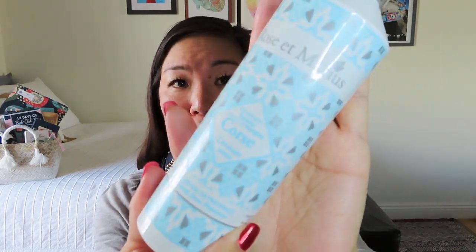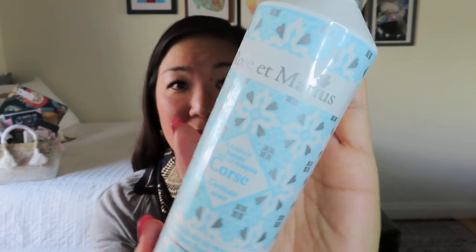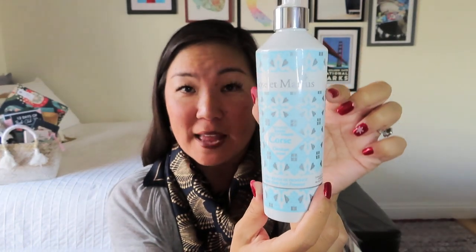And then next is a full-size item, so that's nice to have. And this is a liquid soap from Provence, Rose et Marius. So beautiful packaging. See how it gets bigger at the top. And we actually have a lot of blue and gray in our bathroom. So we use a refillable container, but maybe the next time it's time to refill, I'll actually just put this out instead. So again, it's got one of those screw off pump tops, so I'm not going to open it up right now.